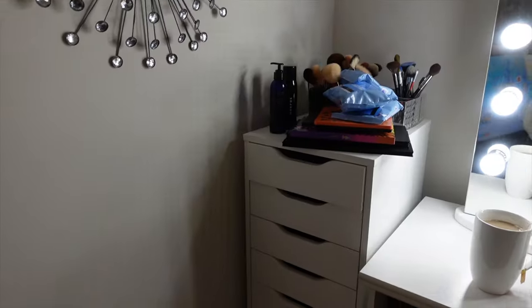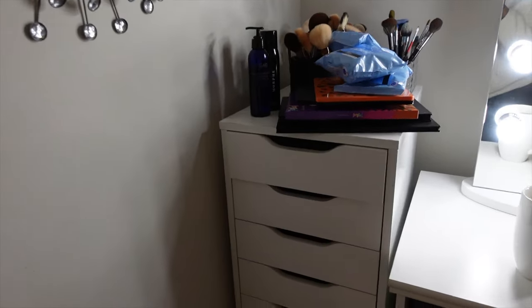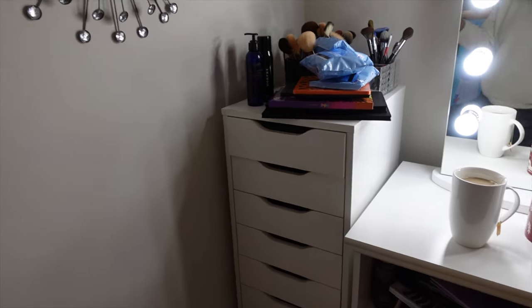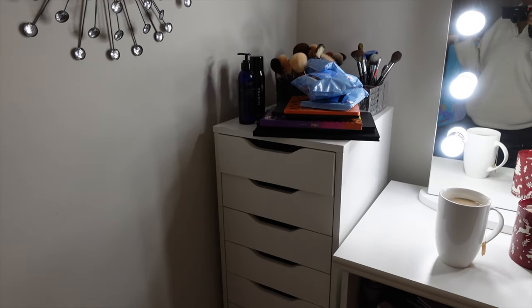Okay, so I'm going to try to tackle this within an hour. We are going to clear out all of these makeup drawers. We're going to clean them out. And then I'm going to try to organize this stuff the best I can, separate some piles. And let's get started, because we ain't got all night, babe.